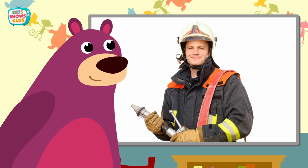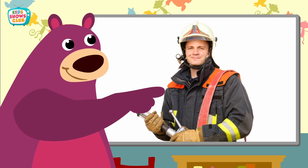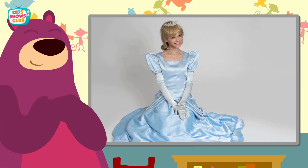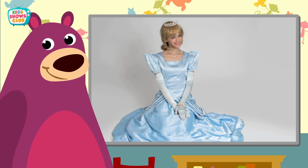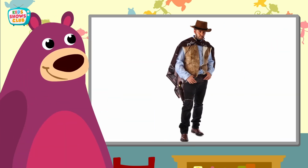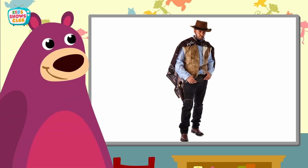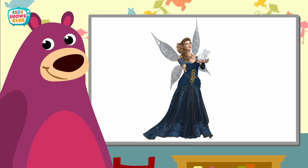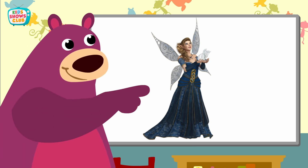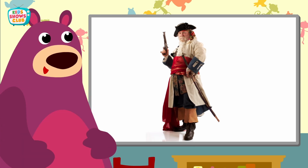Look, here's a fireman. He's got a helmet and a hose. And a princess with a tiara and a blue princess dress. Oh yes, a cowboy. He's looking tough in that cowboy hat. Look, a fairy, and she can make all your wishes come true. That pirate looks dangerous with his sword and pistol.